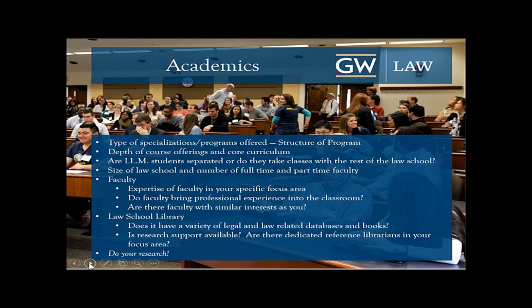Also very important is to see if as an LLM student you're going to be in a separate program where international LLM students are taught separately, graded separately, and basically don't have much interaction with the JD students, or are you going to take classes with the rest of the law school? The size of the law school, the number of the full-time and part-time faculty, all of that is critical in your determination to decide which school to attend.